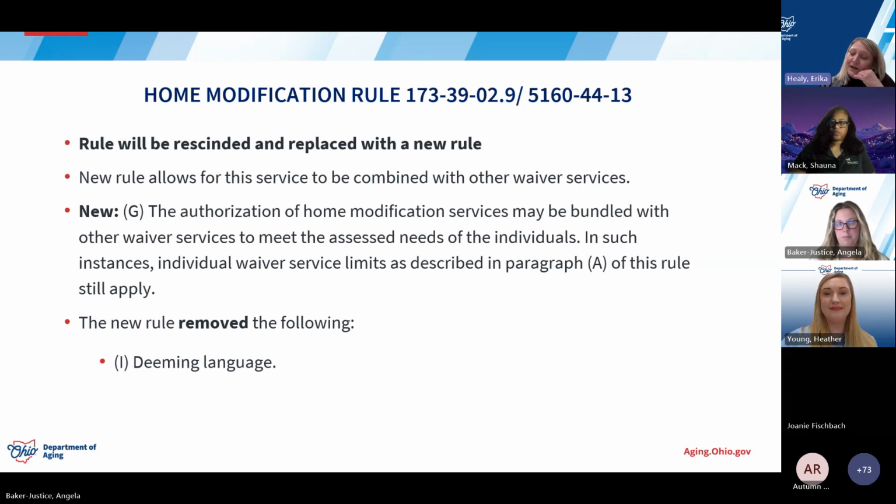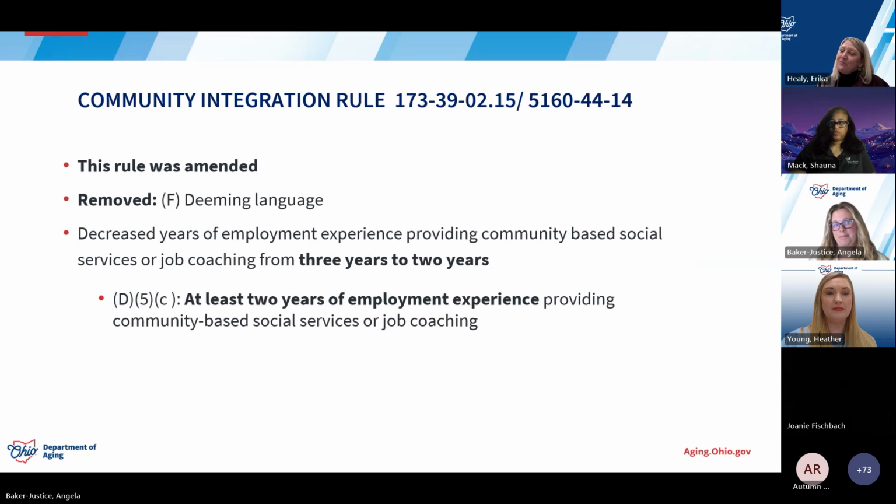No. Okay, next slide. And this one is 5160-4414 for community integration. And this one was amended. Again, removed the deeming language, and they decreased the years of employment experience required providing community-based social services or job coaching from 3 years to 2 years. Any questions on that one? Okay.